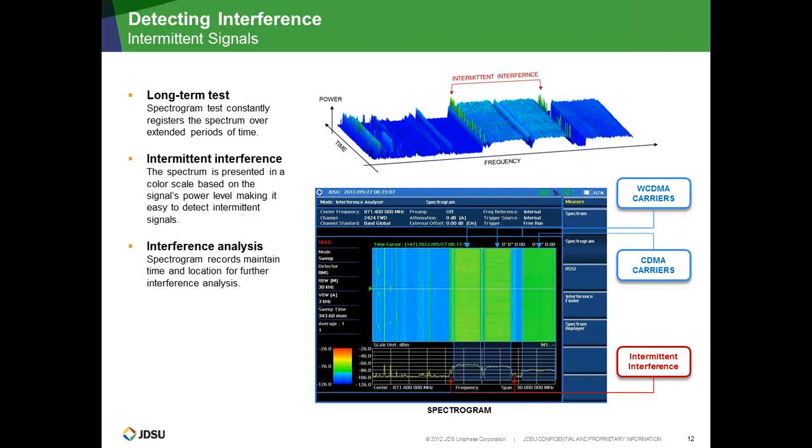In this specific case, we have that marker, or time cursor, showing that an interference happened on the 27th of September at 8:15 in the morning. This gives us information on at what frequency the interference is happening, and if there are any trends on at what time of day the interference shows. So it's very common to perform these tests over a matter of days to detect all those intermittent interferences.